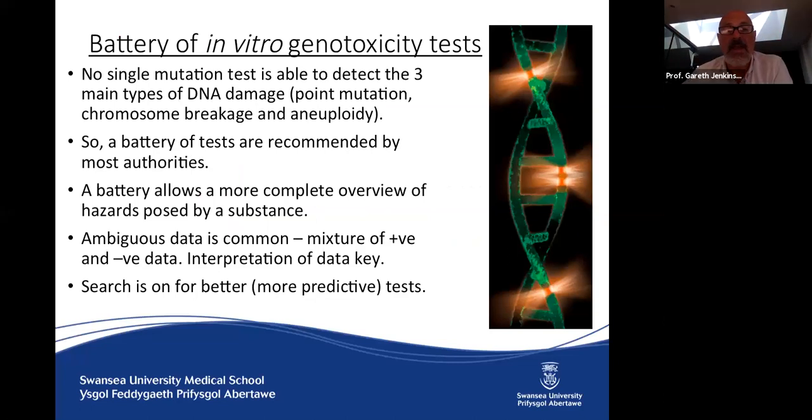And so to detect the presence or the induction of this DNA damage, there are a range of different tests carried out. And there are what's regarded as 3 different types of DNA damage or DNA mutation that can occur. The first is a point mutation, where a single base gets changed for another base, so a guanine for a thymine, for example. This is a point mutation in the DNA.